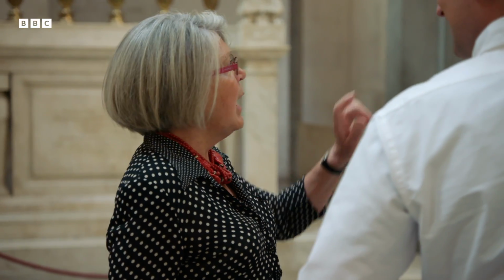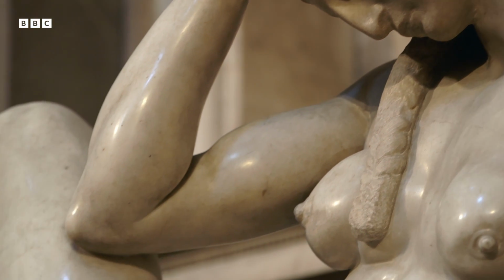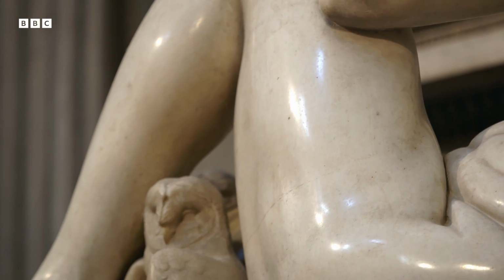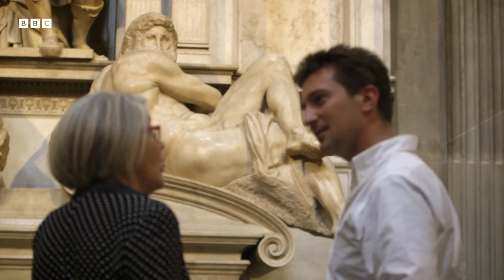I explain to you. This is the night. The night looks like the moonlight. Yes. Look, the marble is shining and is so white, like the moonlight. This is the day. What I think is that it is the beginning of the day when the shadows are not definitely. I like it. You like it. I like it a lot. This is my interpretation. But this is very unusual for a sacristy. These kinds of personifications, night and day.